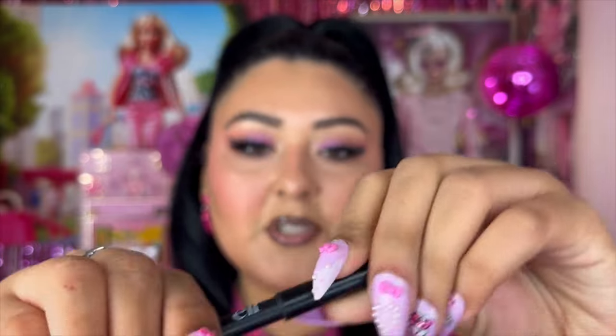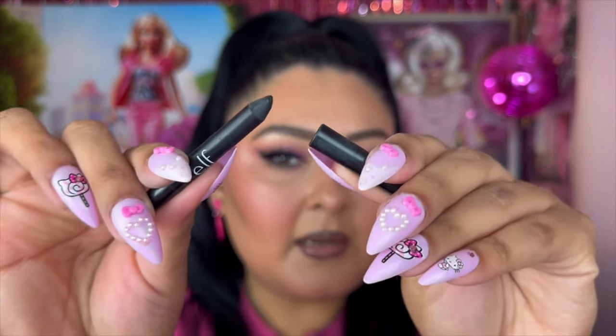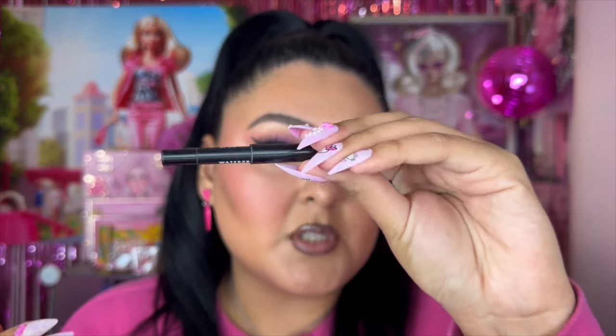All right, so we do have my e.l.f. waterproof gel eyeliner, which is just a baby size, and I can't really sharpen it anymore. I definitely want to repurchase because this was my favorite gel eyeliner. It was so black, so nice and creamy, but not too creamy. It was a nice smudgy consistency where you can throw it on the lash line and it wouldn't just disappear once you start blending down there. So yeah, this is definitely something that I would repurchase because it was so good.